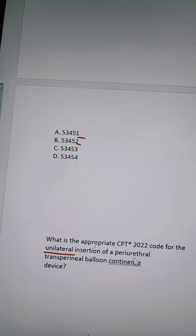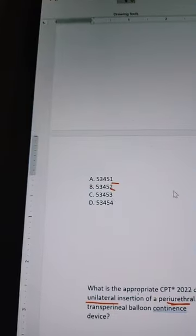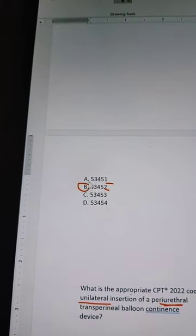So the 52 is looking really good. I just want to make sure my route is the good part. Is this the P2? Is it P? It is, because our parent code is that word. So unilateral it will be. B has got to be our answer.